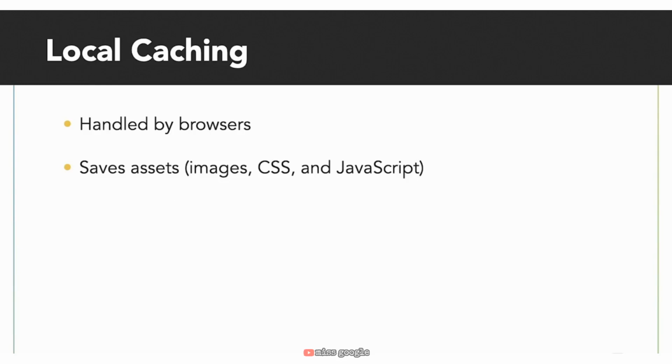There isn't much to do here, since browser caching is automatic, but it's useful to remember that files are being cached all the time, and technology is constantly trying to help websites load faster. Next up, let's configure a caching plugin.